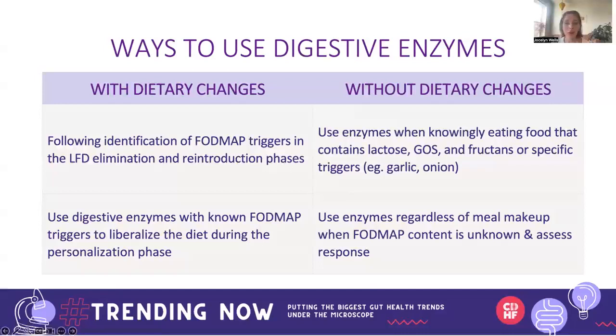And then, when it comes to how to start using digestive enzymes with your meals, if you're FODMAP sensitive, there's two high-level approaches. So the first would be at the end of the full low FODMAP diet approach. After identification of your FODMAP triggers in the elimination and reintroduction phase, so after steps 1 and 2 of the low FODMAP diet, digestive enzymes can be used with your known FODMAP triggers to now add back more options to your plate during this third personalization phase.